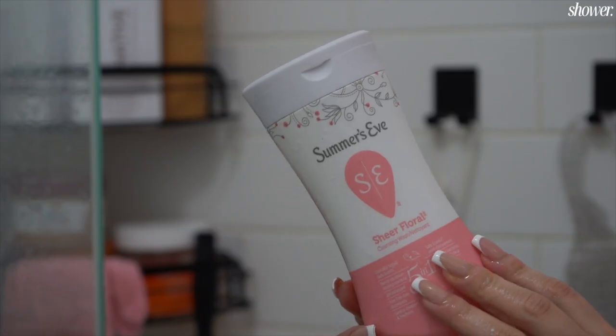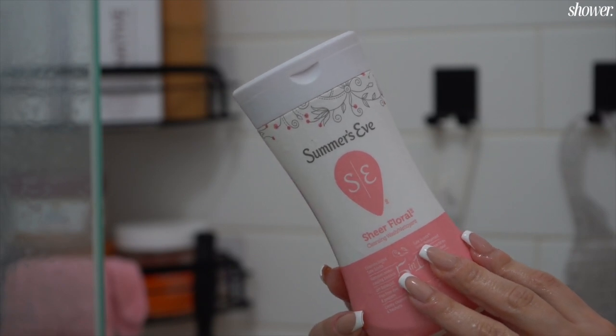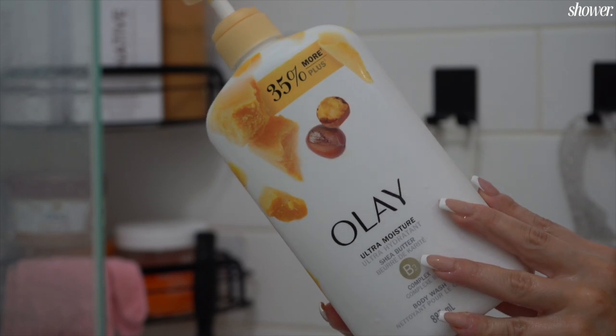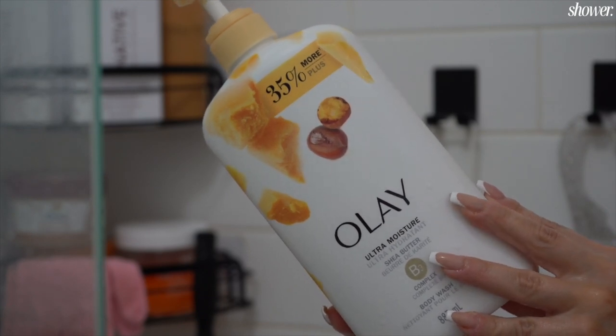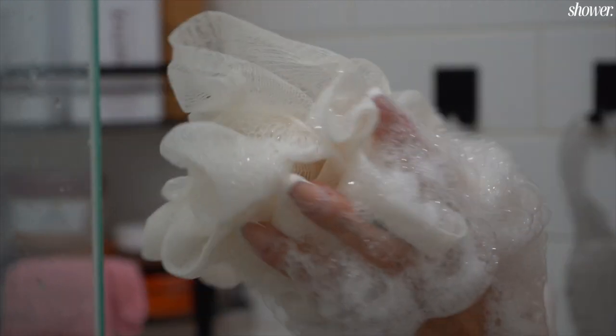Moving on to Summer's Eve 5-in-1 Feminine Hygiene Wash. I've been using this for the last couple weeks and I absolutely love it. Now for the last step, I'm using the Olay Ultra Moisture Body Wash. I really like using this and the scent is super good as well.